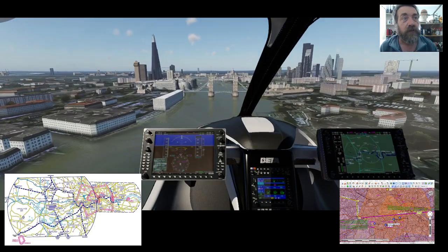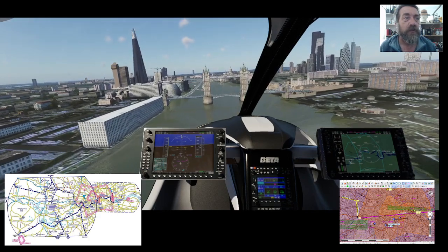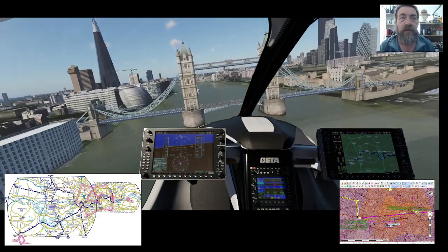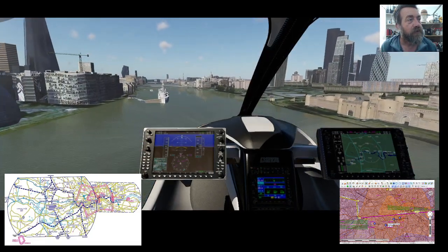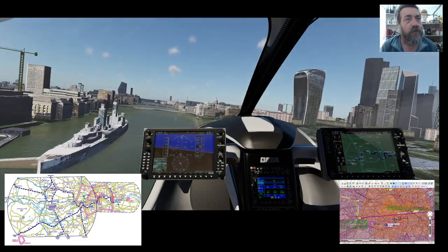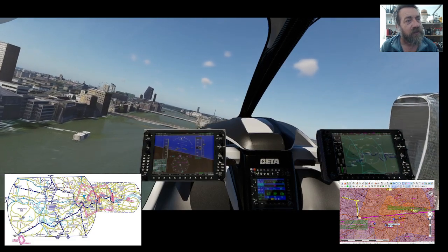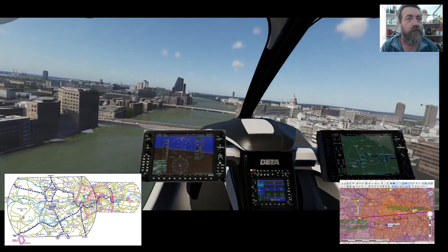Building on the right called the Gherkin, and then the Shard on the left, the tall pointy one. That's the Tower of London. This is Tower Bridge. This one rises up to let boats through. There's the Tower of London on the right. That's HMS Belfast there. That's the Mayor's office on the left. That thing they call the Walkie-Talkie on the right-hand side, that burnt a few cars when they didn't want to. I pulled up too aggressively there.